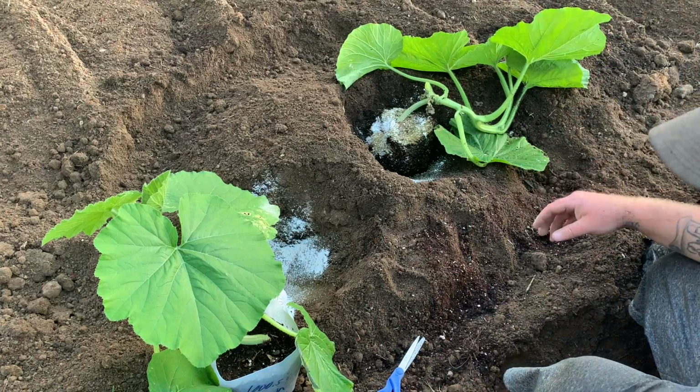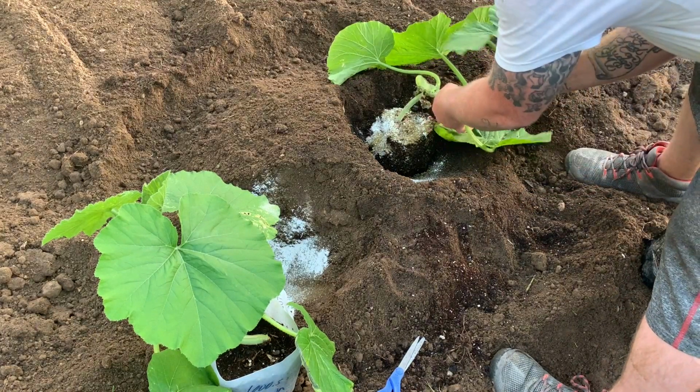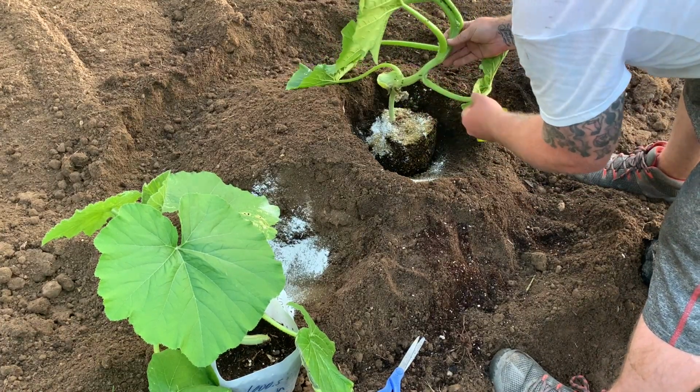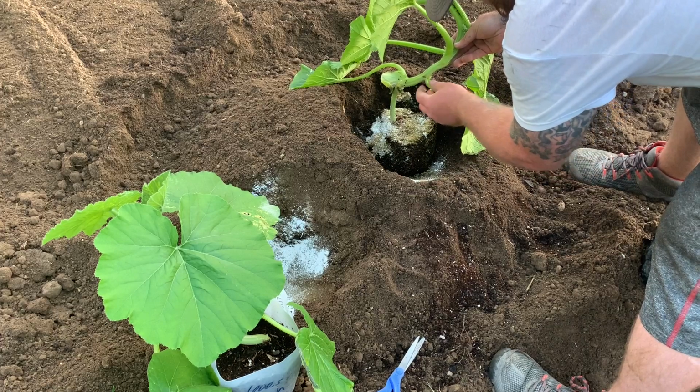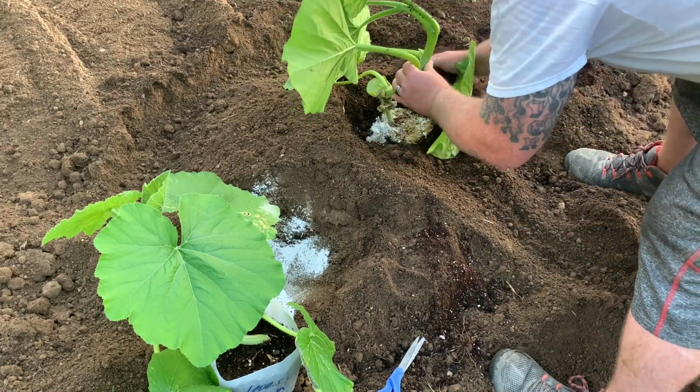So we're going to fill it in and then get ready to do our thing with the other one real quick. Now that leaf might have to go anyhow. It looks like it might just give me some issues, and I don't want issues.